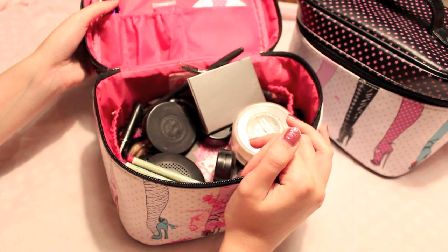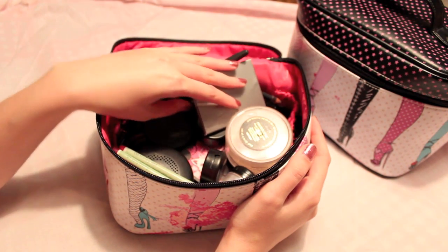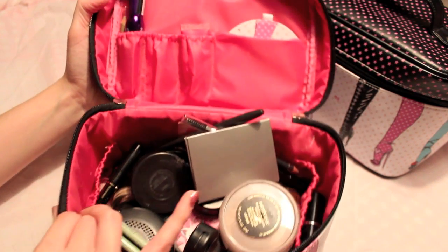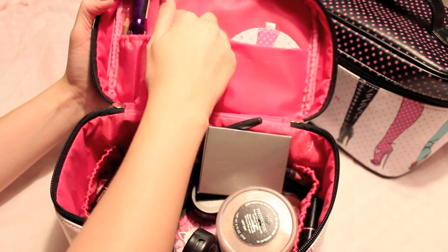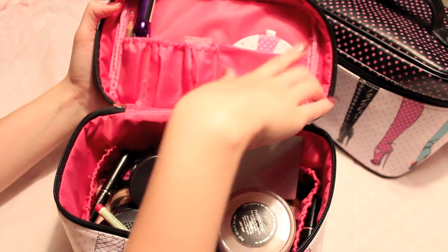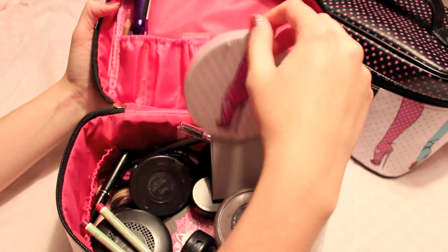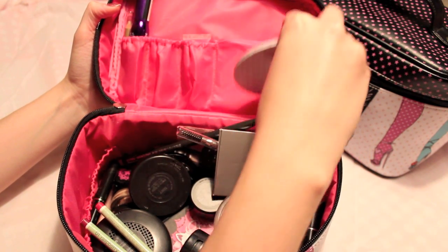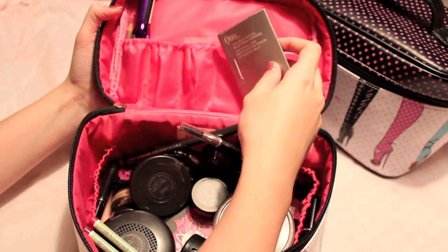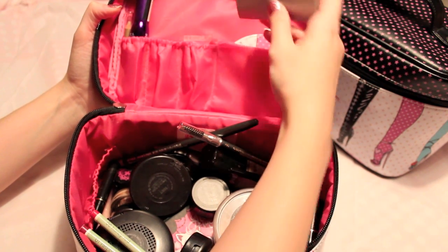Okay, so this case I consider to be my everyday makeup case. What I really like about these cases is they have storage. Up at the top here, we have some elastic band storage for pencil type items. Then there's a little pocket here, which has a mirror with a shoe print. I also always keep blotting papers in my bag because you never know when you're going to need a touch-up.